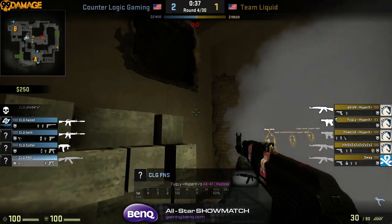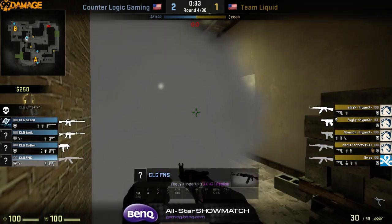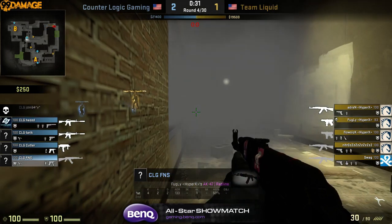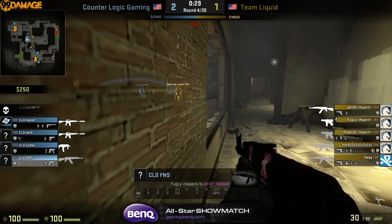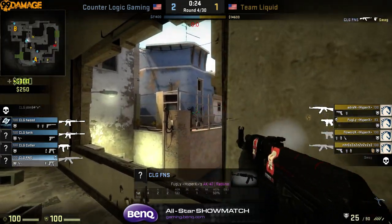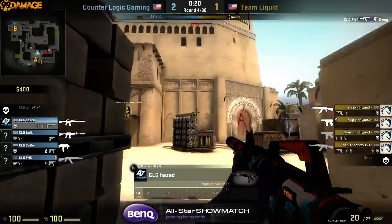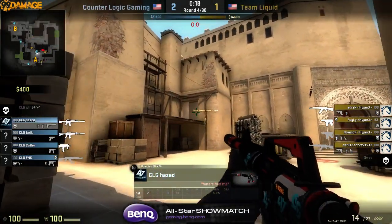FNS trying to get something back, covering window, reinforcing that position. It's one of the key positions for the CTs, while the terrorists will send Fugly in to connector to check out the A bomb site and maybe find a CT peeking into middle. But FNS finds Swag with a headshot, makes it a 4v4 again, quickly rotates to the B bomb site as he picked off Swag on B short.